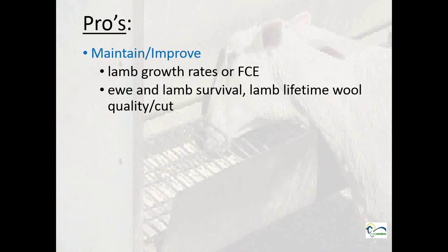Help with ewe and lamb survival, and importantly for the merino-based operations, the lamb's lifetime wool quality and cut, principally by trying to meet the ewe's actual energy requirements in late pregnancy and that impact on the lamb's wool quality and cut from then on in.